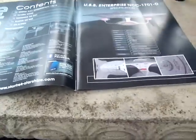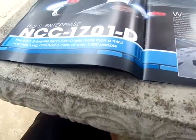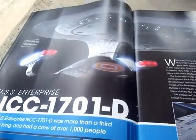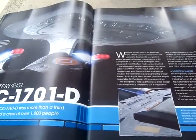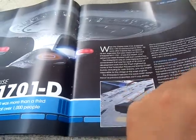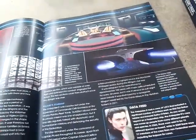So let's get, alright. Here's the U.S.S. Enterprise. It was under the command of Starfleet veteran Captain Jean-Luc Picard, played by Sir Patrick Stewart. Sorry, that was the air conditioner in the background.